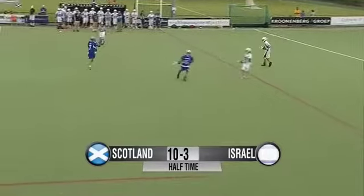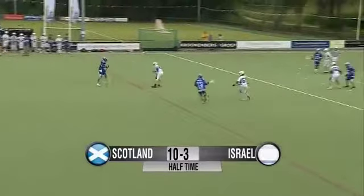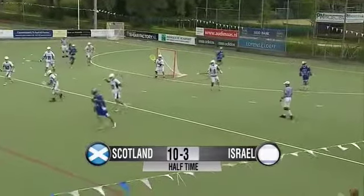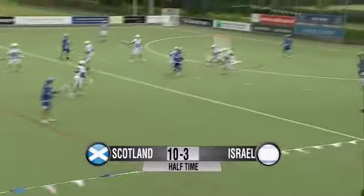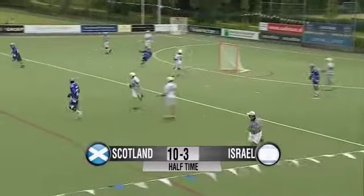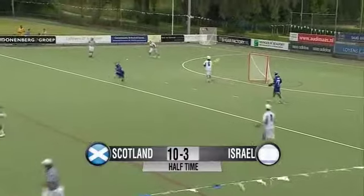This is Ben Bretter. Flips it out to Kane and sets a pick. Kane thought about pulling the trigger. Gets it to Chiefitz. He does pull the trigger. Boland makes a save.